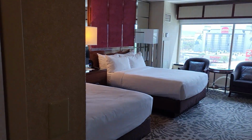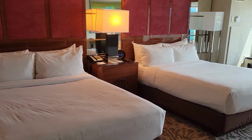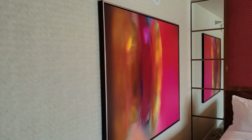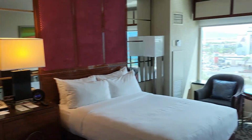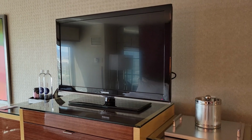A little deeper into the actual living space. As I said before, we have a 2-queen bed this time. Got your wall art for the room. Get a little sneak peek of our view from here. This is our entertainment area.